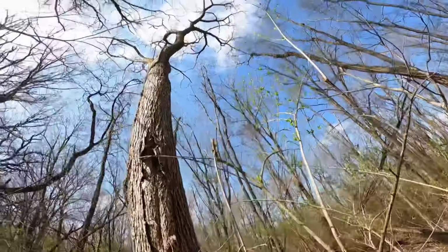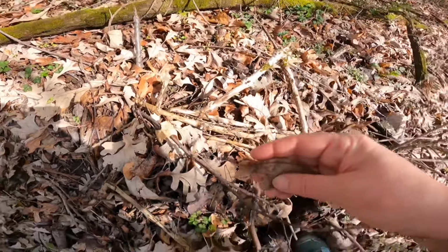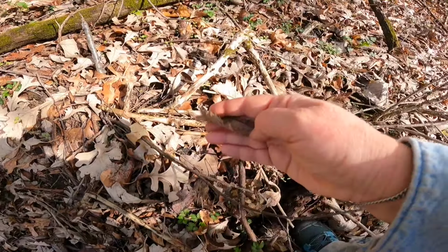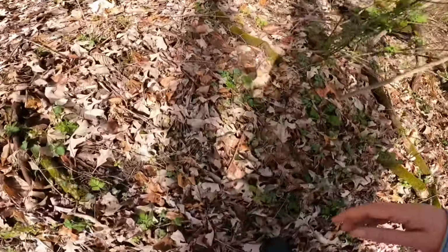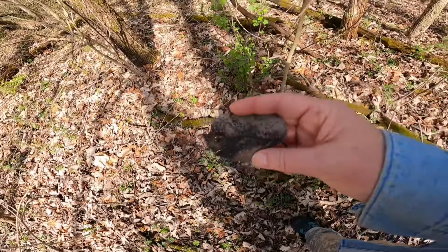Let's look around in the leaf litter. We might find an elm leaf or two, and I can show you that they have a serrated edge to them. These are kind of raggedy from last year. Maybe it's hard to tell, but also this tree is dead, so these are blowing in from another live tree. Here's a good one. Okay. So you can look on the ground for that, and when you find it, you know you're in an elmy area. Okay, let's hike out.